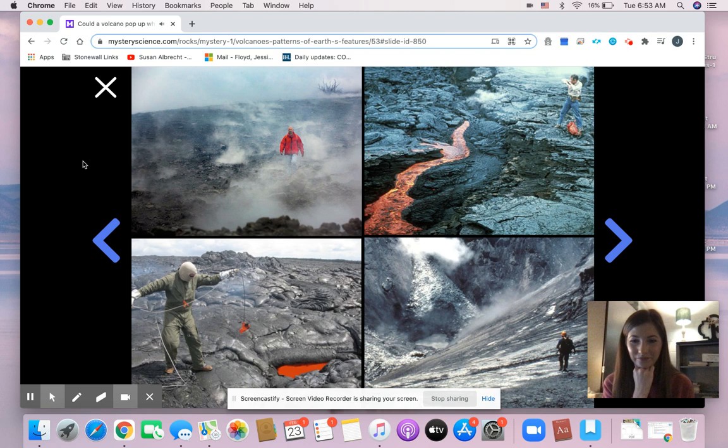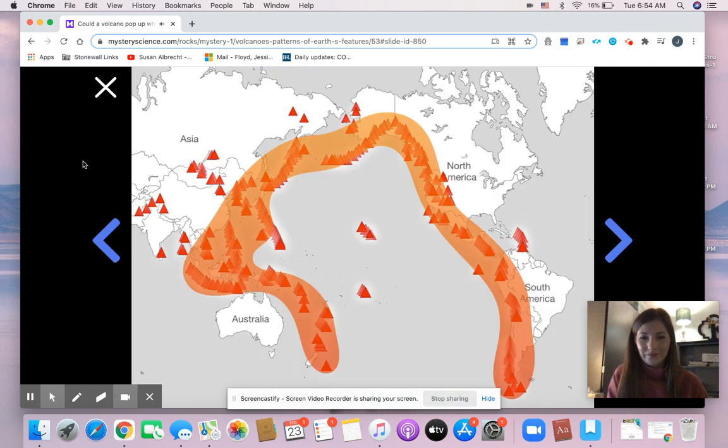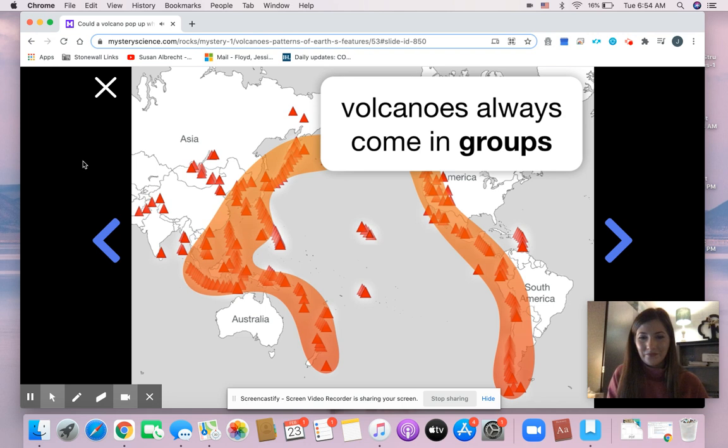Well, there are scientists who travel to volcanoes to figure out answers to questions like this. They're called volcanologists. They have some ideas, which you'll learn more about in the future. One important thing to notice is that volcanoes always occur in clusters or groups. There hasn't ever been a case of a volcano just popping up in the middle of nowhere on its own. There's always a group of them. Even the volcanoes that are outside the Ring of Fire are in groups, like these volcanoes here that form Hawaii.